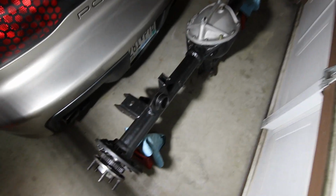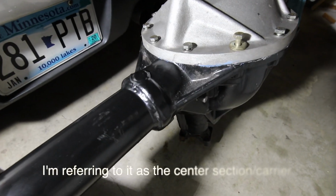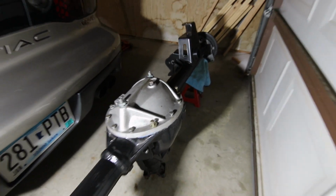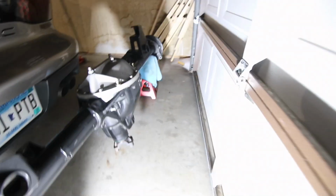First thing that you might notice is the axle tubes. The axle tubes are welded to the center section of this rear end, which they would not be on the 10-bolt. This is a fab rear end, so they actually made their own cast 12-bolt center section, which is very important.